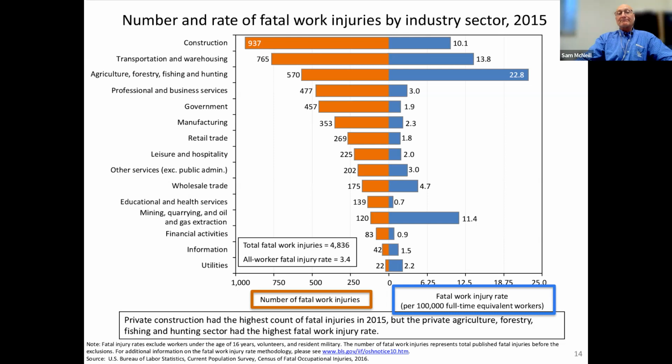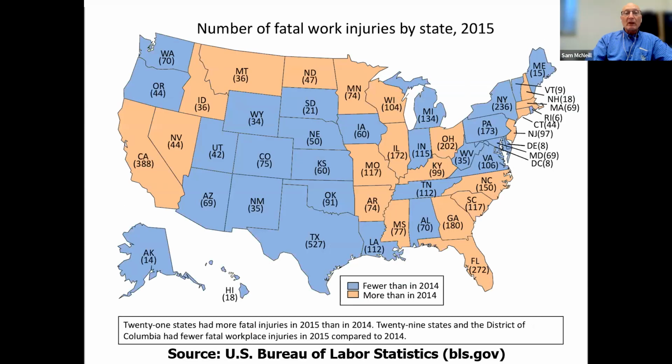And then that's followed by transportation, mining, and then construction. So again, there's a lot of information that kind of breaks it down by occupation.